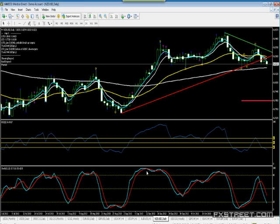So the stochastic is effective. I find it the most effective, in my respectful opinion only. You're free to use whichever one you want. It works the best on an 833 in combination with another indicator when it breaks through the 80 or it breaks through the 20, right?